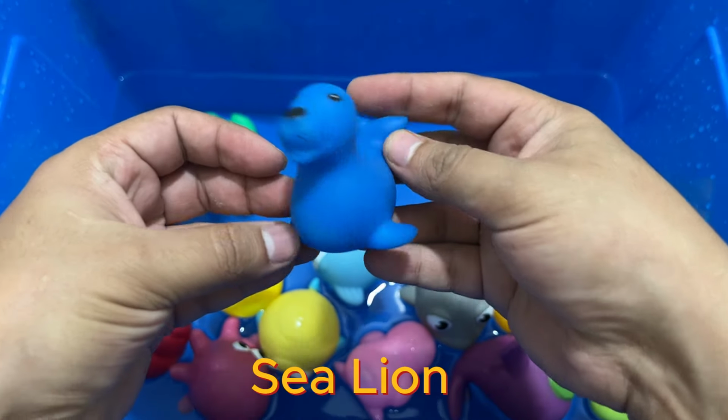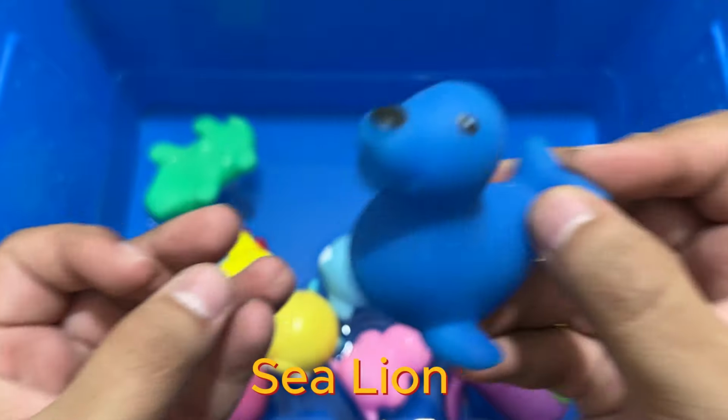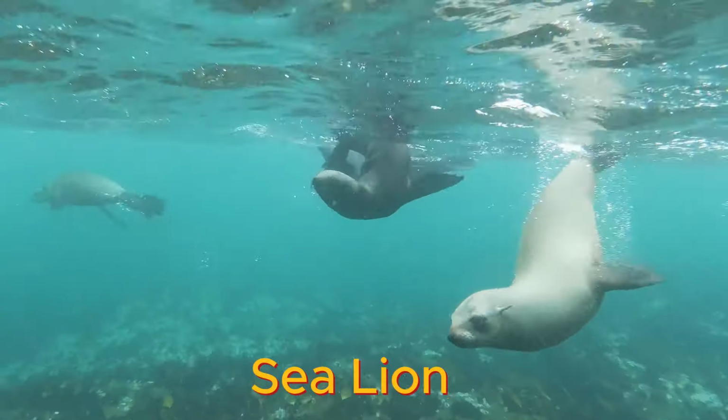Sea lions swim using their long, powerful foreflippers and hind flippers. Sea lions are strong swimmers who can reach speeds of nearly 20 miles per hour.